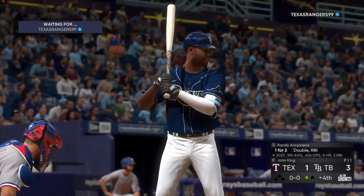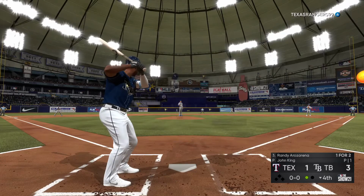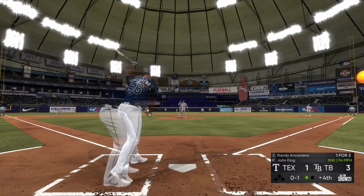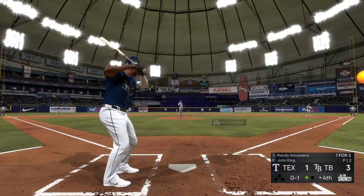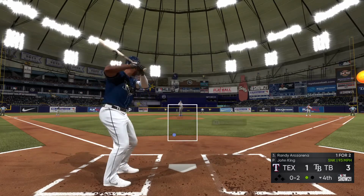Right, and up next will be Randy Arozarena. First pitch on the way. Just a tick behind for a strike. You have to find a way to lay off that low sinker. There is just no way to do any damage. You're just looking at either a bruised shin or a ground out to the left side. And a sinker's in there for a called strike, and he forges ahead 0-2.